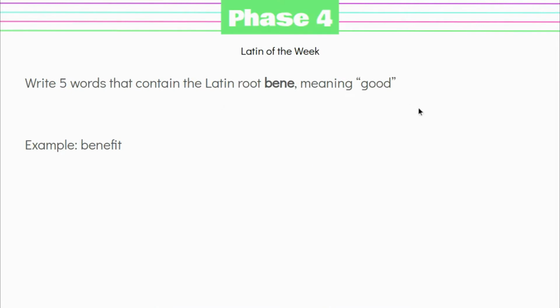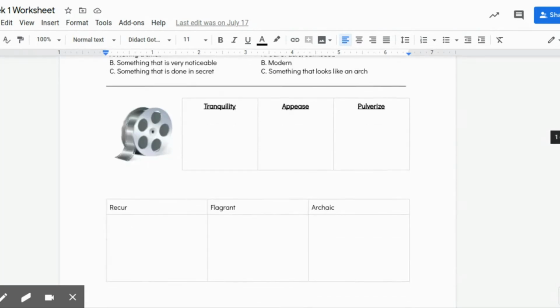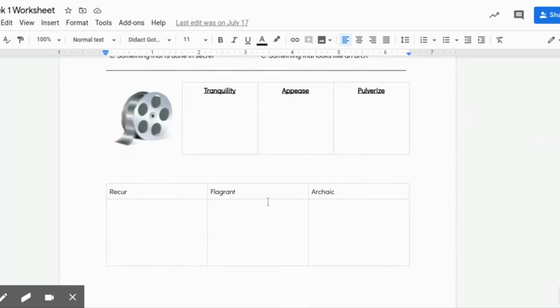And then the last thing is root of the week, and they'll just have to create 5 words that contain that root. So this is the vocabulary worksheet that they have to do each week. Up here in bold are the 3 that they have to do, and these are just really simple definitions. I found that students will write down really complex definitions, and then I'll say, okay, what does that mean? And they're like, I don't know. So I'm like, oh, so you didn't learn anything. So I tried to make them very simple and things that would make sense to them. And then down here is the spot for them to write about the videos.